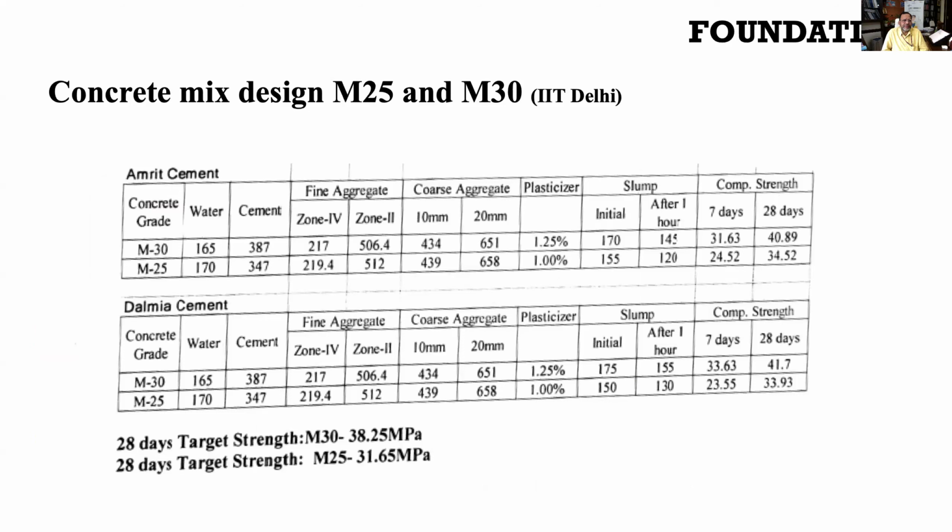IIT Delhi did the concrete mix design for this project, and concrete mix design is very essential when you are doing mass concreting and when you are using concrete at such a scale, because this will help you conserve materials. You can optimize the use of these precious materials, cement and aggregates, and you can achieve the desired compressive strength by optimizing the use of materials. So as you can see here, as against M30, because of good mix design, you are getting a strength of 40. And similarly for M25, the target strength is 25, and you are achieving a compressive strength of 34 Newton per mm square.